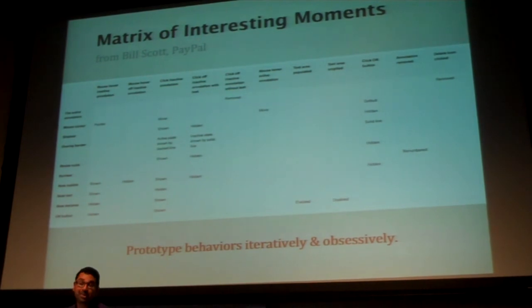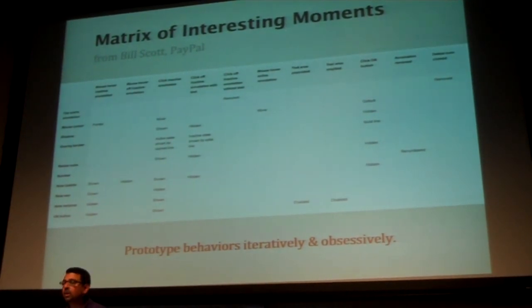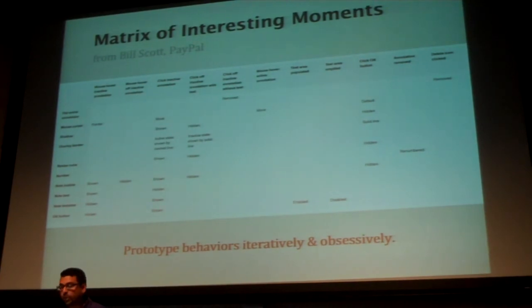And also prototyping. You've got to prototype this stuff. I'm sure a lot of you do that anyway in the code, but I encourage you to be very diligent and very iterative when it comes to prototyping your content and functionality. It helps you make sense of what's working and what's not working, especially when you get back to users and get their feedback, right?